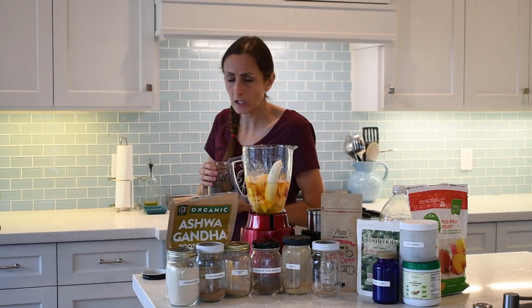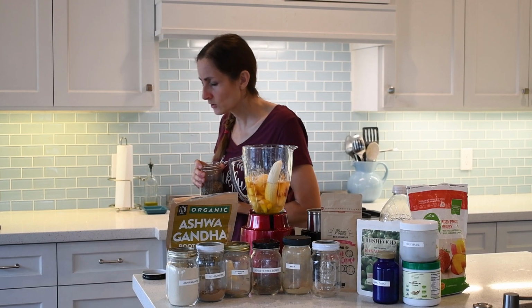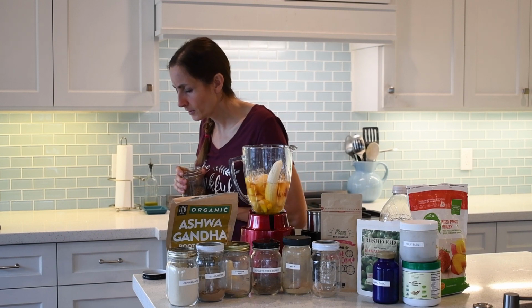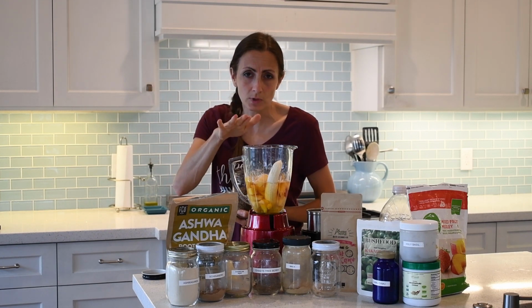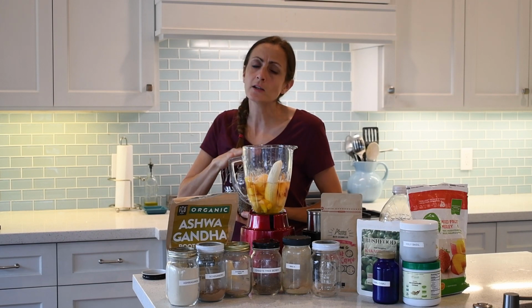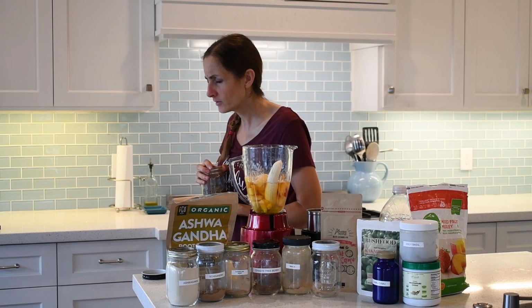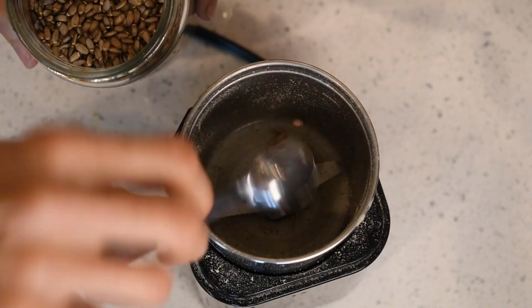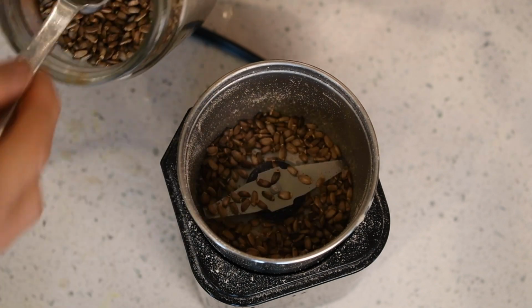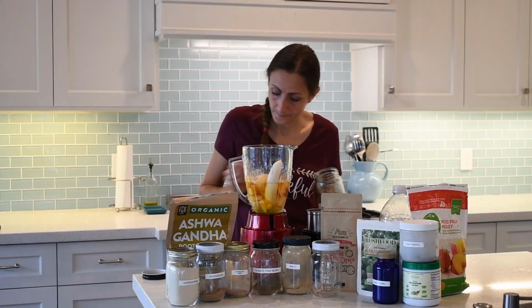So let's see how many I need. Okay, do I need this today? How many scoops? 3, 4, 5, 6. Okay, so I started at 3. Did you see that? I didn't start at 1 because I know my body normally needs like 4 to 6. What was it? Was it 5? 5 scoops? Okay, 5 scoops. That's right, I couldn't remember. Okay, so 1, 2, 3, 4, 5.